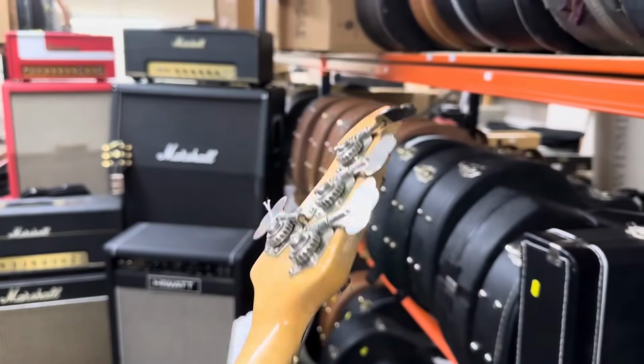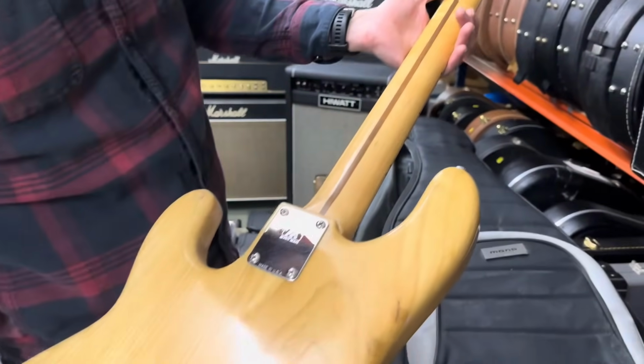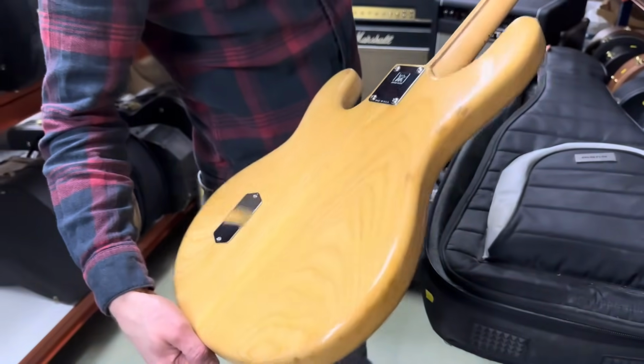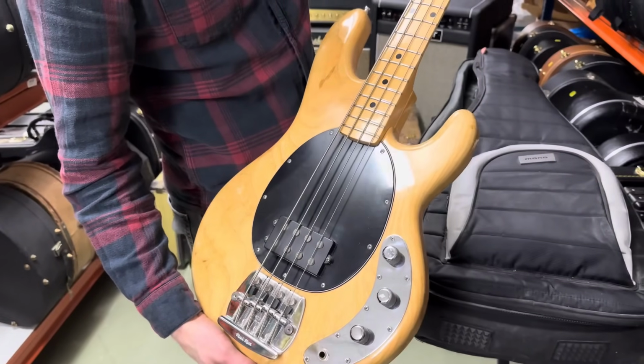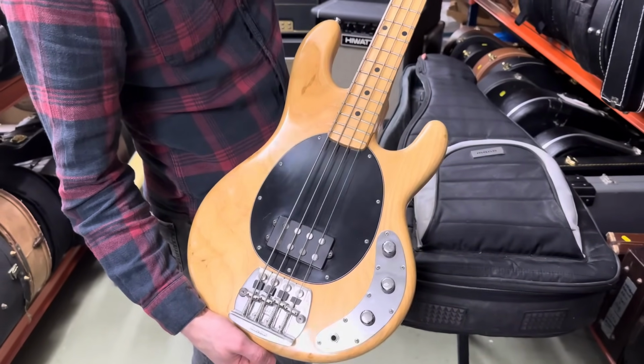Turn it over, there we go. So it does have some cosmetic wear on it, battle scars as some people say. Comes with a mono gig bag, but very highly regarded bass guitars, as I'm sure you're all aware.